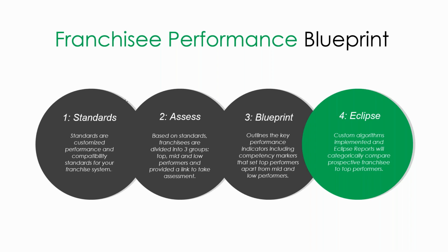Going forward, we then write some custom algorithms into the software where the franchisor now sends a link to a prospective franchisee, and it assesses that prospective franchisee and quickly compares them to the high performers within their system. We call it an Eclipse Report.